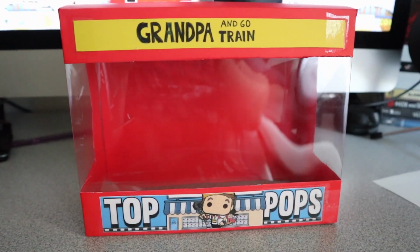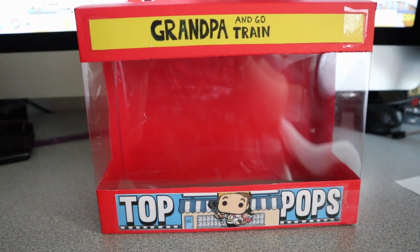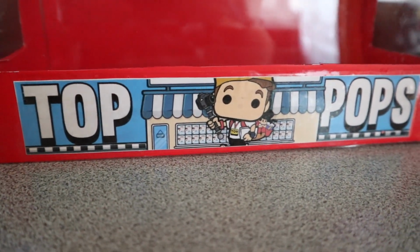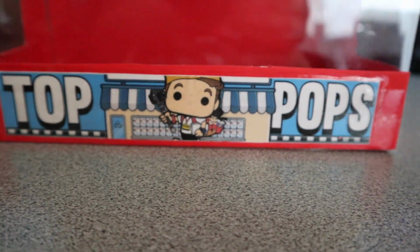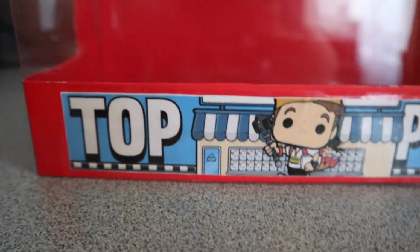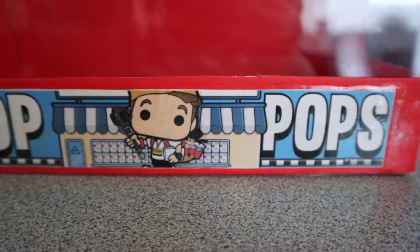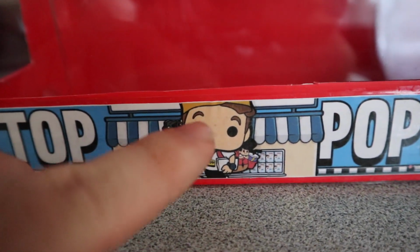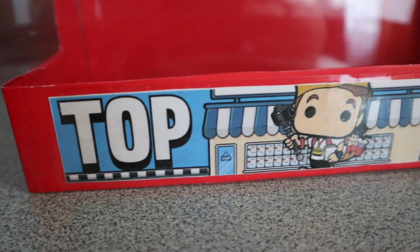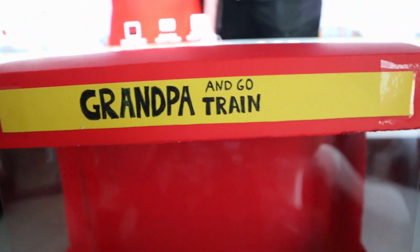After a couple hours of constructing, I have completed the majority of the box. So we got the sticker paper right on there that says Top Pops, and it actually looks way better than I thought it was going to. You can see it's kind of taped up because I placed it a little bit off, and I tried moving it, and then I ended up ripping some of the paint off of the paper there, so I had to really tape it up so that it doesn't get ruined anymore. Obviously, Grandpa and Go Train, we're going to figure out later on.